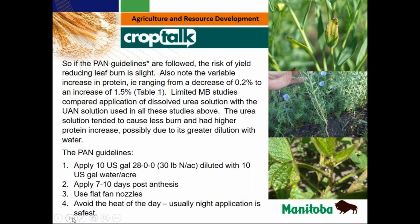Okay, so I'm just looking at the one slide here where you were talking about following the PAN guidelines. I think we did maybe mention this in one of the previous webinars, but I think the big key is avoiding the heat of the day, is what you're getting at, right? Yeah, most of our growers were applying in the evening, and that seems to be the safety margin, as well as making sure you've got the 50-50 dilution with water.